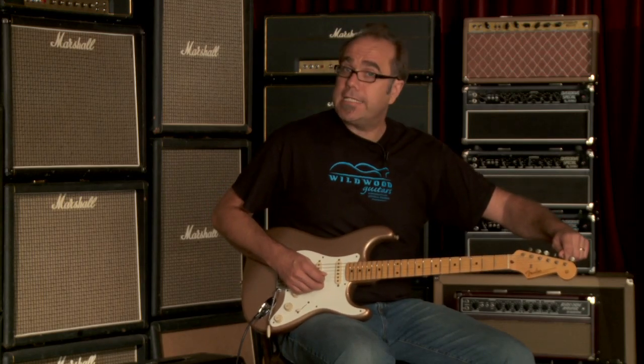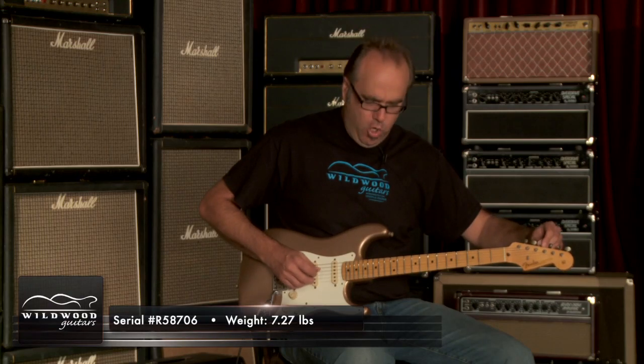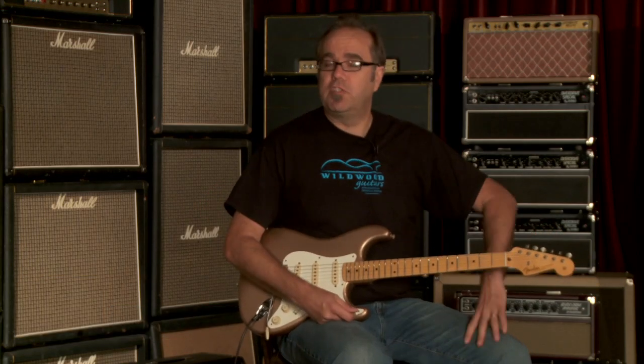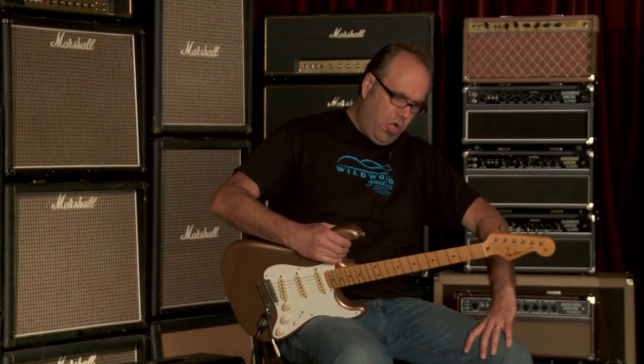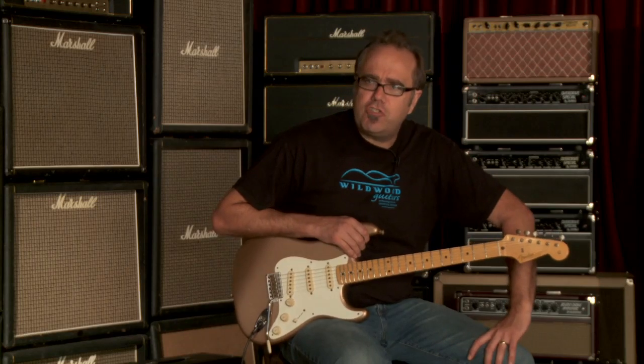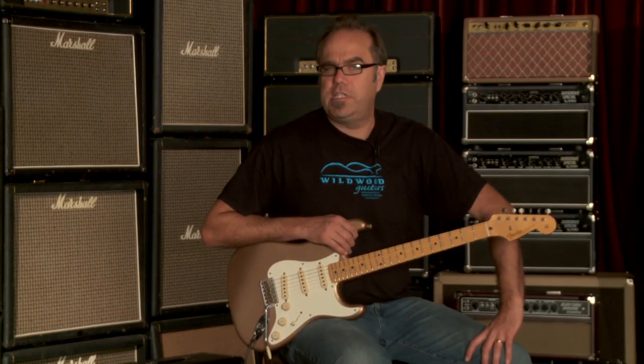It is a Fender Custom Shop 56 Stratocaster, replete with wiggle bar. Delicious accoutrement. And it's in faded fire mist gold. The power of fire mist compels us all. It's a relic, but not too totally pre-distressed, just a nice little flavoring. And its serial number is as follows, R58706, weighing in at 7.27 pounds.